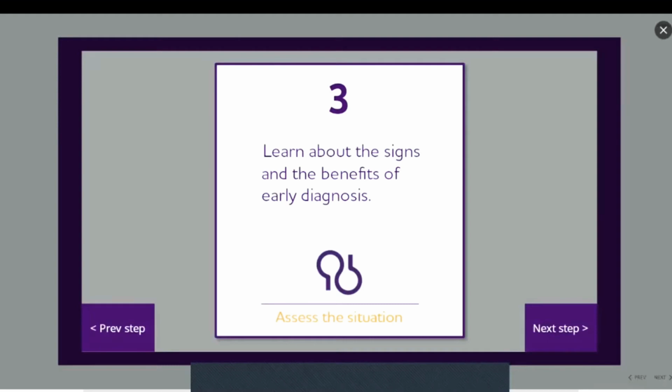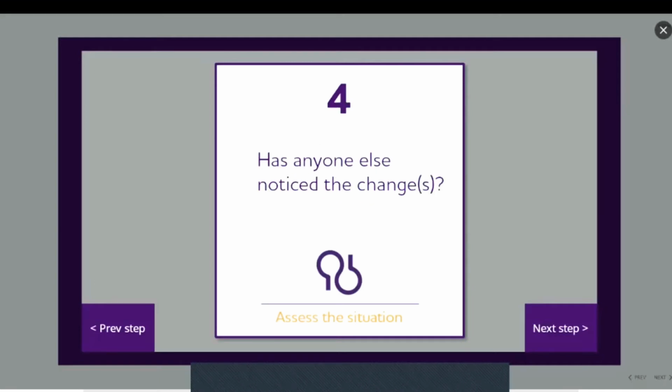You're taking the first steps right now to learn about the signs and the benefits of early diagnosis. So this is important. But now you want to say, did I notice any of these changes that we've just seen earlier in the 10 warning signs? Have I seen any of those changes in the person that I love and that I'm concerned about? Talk to your friends and family, has anyone else noticed the changes? If so, what changes did they notice?